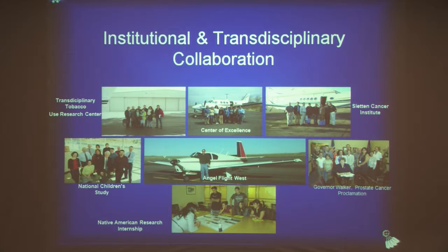There's been the National Children's Study. We use Angel Flight West a lot, because Angel Flight will fly our patients. They also consider us a necessity, and so they have flown us so that we can go to areas like Navajo Mountain, which at the time had an airstrip where we had to buzz the airstrip to get the sheep and the goats off and then turn around real fast and land. It just takes so much longer to get there otherwise, and they think that what we do is very important. So they support us as well.